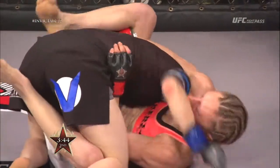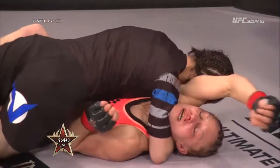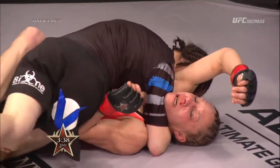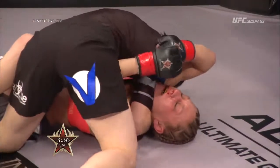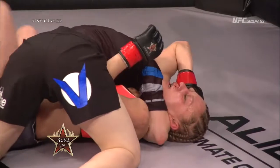Looks like she's trying to climb her right leg up to a high guard. Not advisable when the other leg is trapped. Oh, head and arm position. Cummins trying to get free from the guard as well. Now inside with that arm triangle. Brown trying to get that right arm free.